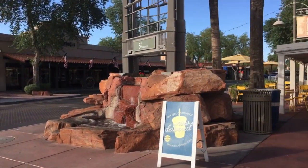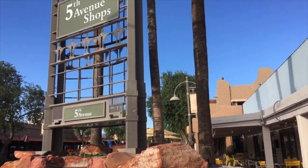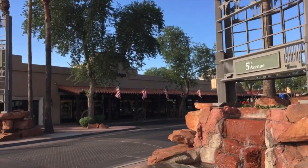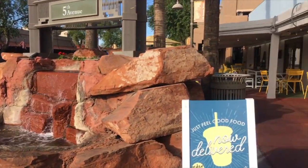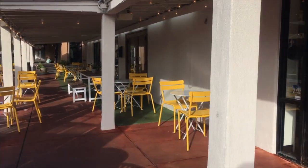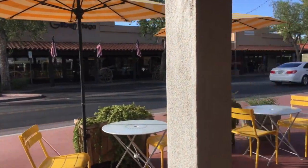And here you can see we're coming into Fifth Avenue Shops. See if I can get the sign in there for you. There we go. We got cold beer and cheeseburgers down there. We're going to walk our way through here. More shops.